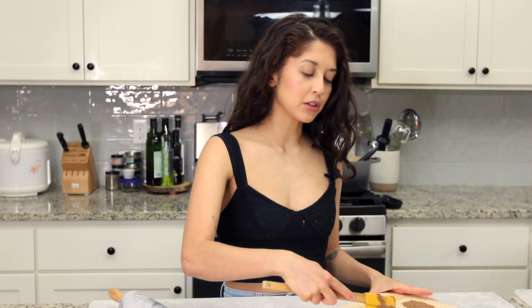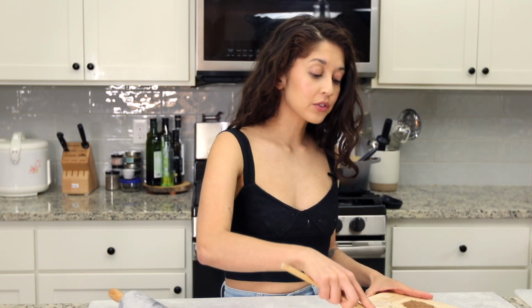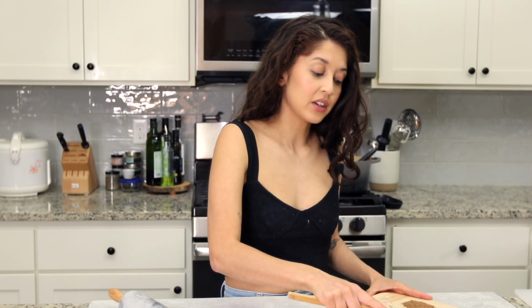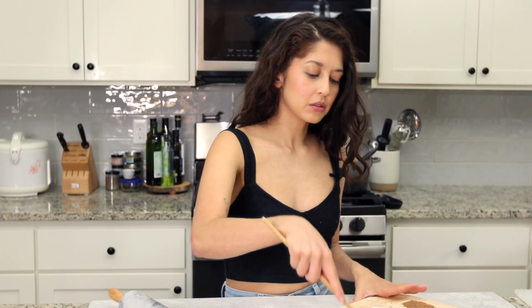An air fryer is pretty small, so you're gonna have to make a couple at a time. But if all you have is an air fryer, if you have a small kitchen, you don't have an oven, an air fryer is a great option because it gives you the ability to make things that you wouldn't be able to do otherwise. So now, it is time to roll.